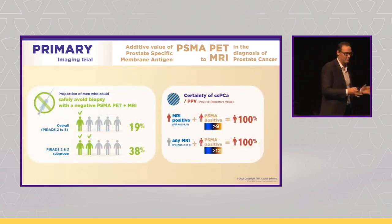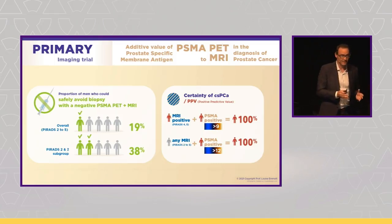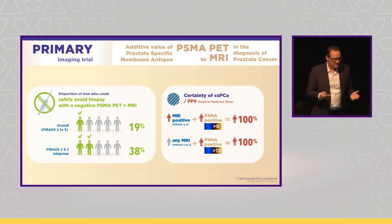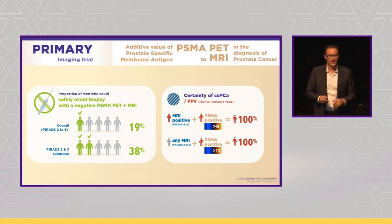It would seem when you look at that primary data, there's a significant number of men that, if they were PET and MRI negative, you got up to 97% reassurance that you could avoid a biopsy at all. You could target biopsies more effectively, knowing that we're very unlikely to have missed the tumour on this sort of combined imaging. And at the other side of the spectrum, in this group of men, if you had a PIRADS 4-5 and an SUV over 9, or any MRI and an SUV over 12, every single person had cancer. So we can now diagnose prior to biopsy with really great certainty.